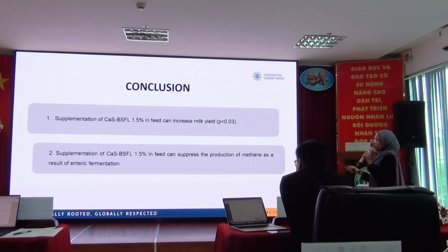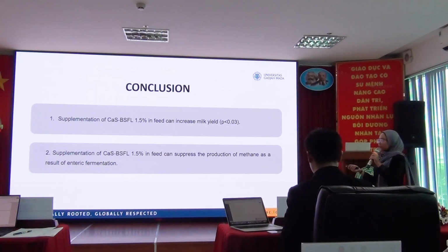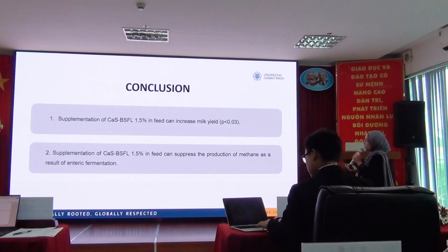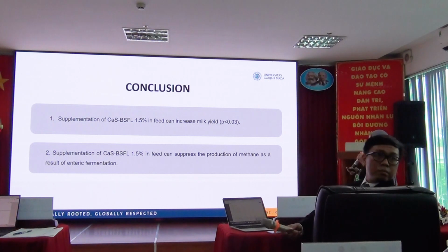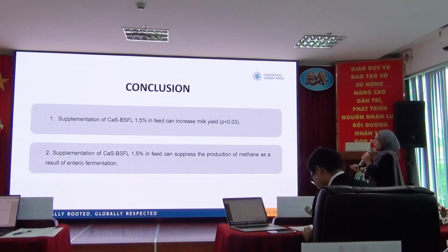So the conclusion is that supplementation of calcium salt of black soldier fly larvae oil at 1.5% in feed can increase milk production while decreasing methane production in the rumen.